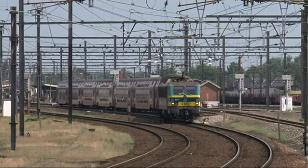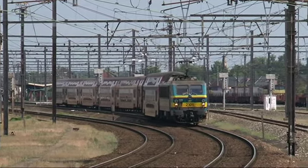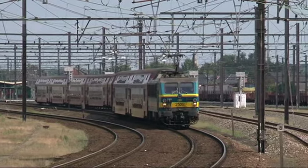Some trains are formed of type M5 double-deck stock, as seen here behind locomotive number 2108.